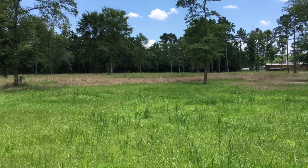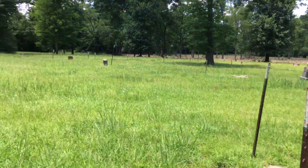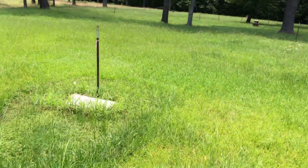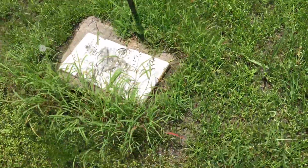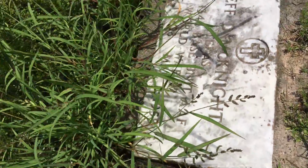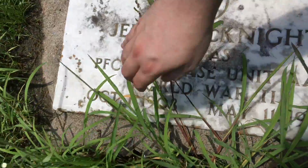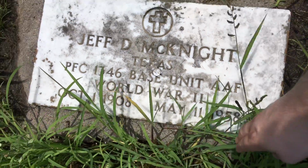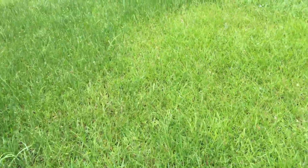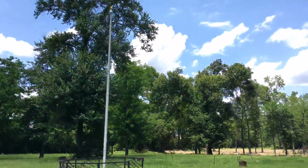That pole over there I do not think is a marked grave, because all of these seem to have a common pattern, which is wide on the top. Of course, everything else that's not wide on the top, I can assume, is not a grave site. So here we go. Jeff D. McKnight. You can't see through the foliage. Let me see. I don't want to move this too much, but 1958. Okay, here we go. World War II. EFC 1346 base unit AAF. Military men will know what that means. So as I showed you there, this is a grave site of veterans as well, which explains that pole probably is supposed to have an American flag.